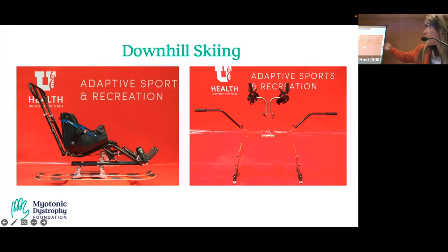Here you can see, you can hook skis to the bottom, and this is actually a walker that people can use to help ski, for either alpine skiing or downhill skiing, if they just need a little bit more support on their legs but the sit skis aren't necessarily appropriate. I find a lot of individuals end up opting for the sit skis just because they're a little bit sleeker and allow for a lot of independence.